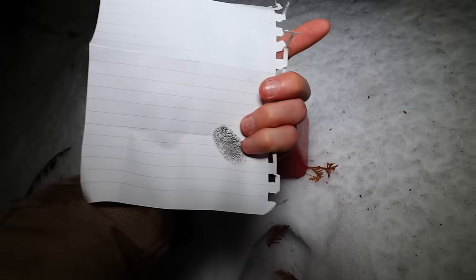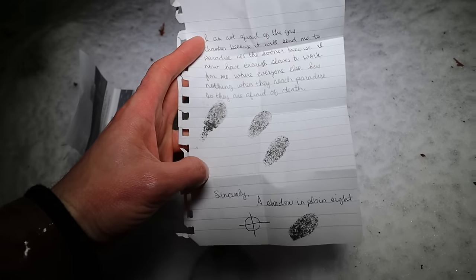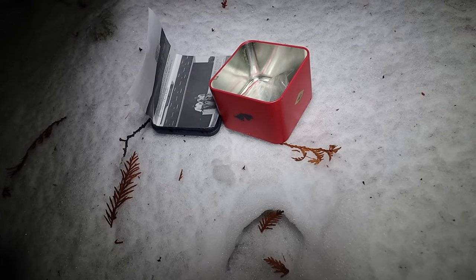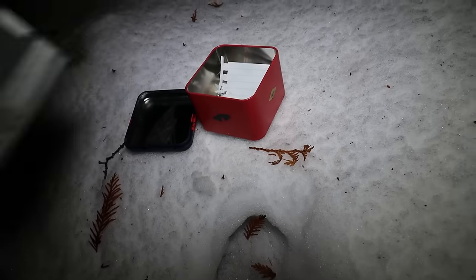Yeah, it's that guy again. Oh, and there's a thumbprint on the back. I definitely have to take this stuff with me. Like, this is evidence. Like, this is crazy. This is probably the most intense night I've had randonauting.